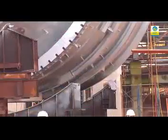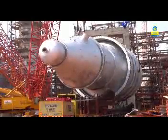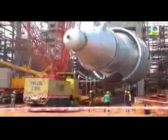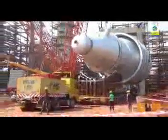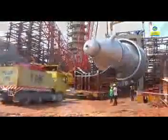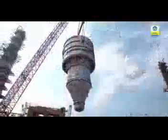Fourth aspect is on the magnitude of this project. If you see, the cabling requirement itself is of huge numbers. Almost 7,000 kilometers of cable has to be laid for the completion of this project. Similarly, almost 25,000 piles have to be used for the civil construction activities, and thousands of kilometers of pipeline.